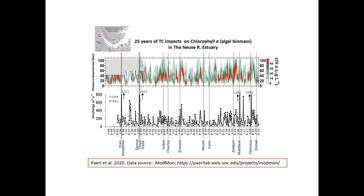And I was asked, well, Dr. Paerl, what does this mean in terms of water quality? And my answer was, we don't know, because nobody is sampling Pamlico Sound. And that's how Ferrymon was born, using the ferries to actually go across Pamlico Sound. Okay, so storms can be opportunistic, and now we have those two monitoring programs in place.